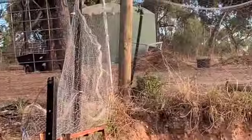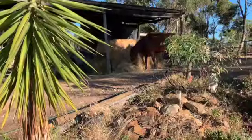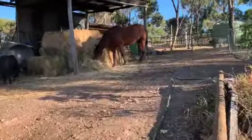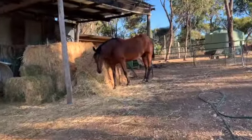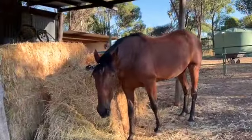How come you guys aren't out there too? Did he open the gate himself and let himself out, Boots? So I don't know if he's going to want to feed this morning. Oh, I got the little black fella. Oh, Mummy's there as well. You having a good feed, old fellow? I'm going to put you back in your yard.